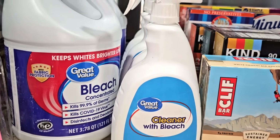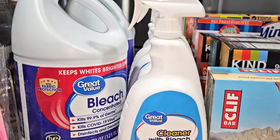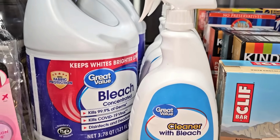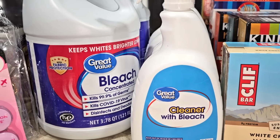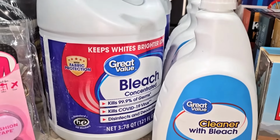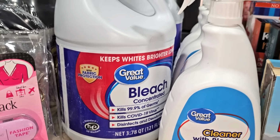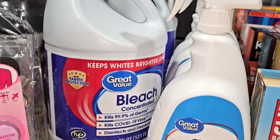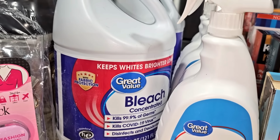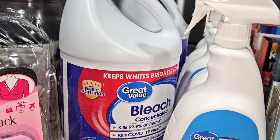Bleach, of course, is good to have on hand, mostly for disinfectant. Disinfecting is the one real reason you want to have bleach on hand. I do use it in all of my laundry. Pretty much every load gets at least a tablespoon or so of bleach. And that also keeps our front load machines from getting smelly and gross. But the important thing to remember with bleach is that it doesn't have a very long shelf life. Its shelf life is really only around 6 to 9 months.